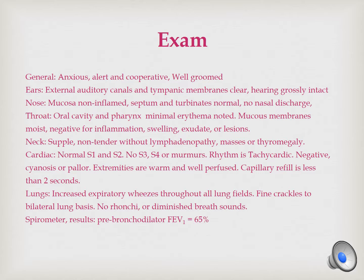During your examination, Alex's general appearance is anxious. However, he is alert and cooperative and well-groomed. Examination of the ears shows his external auditory canals and tympanic membranes are clear. His hearing is grossly intact. His nose presents with non-inflamed mucosa. The septum and turbinates are normal, without discharge.